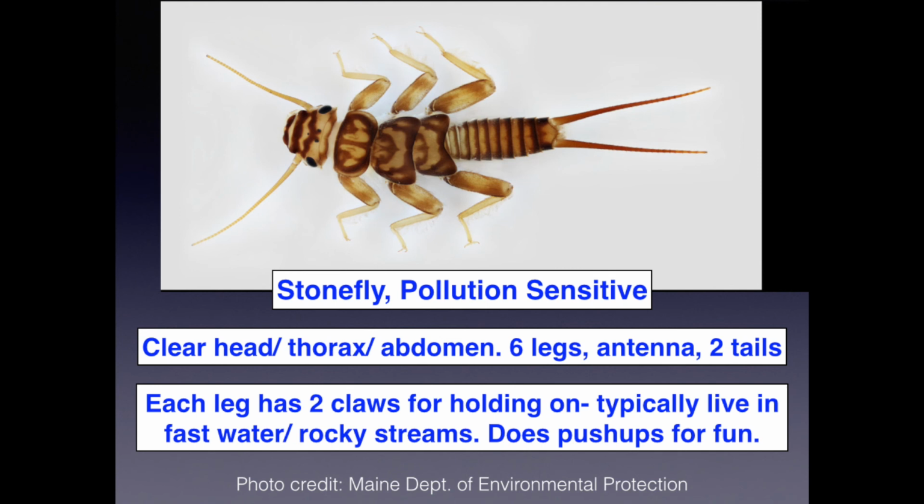Here's another friend, also pollution sensitive, the stonefly. And we're going to find these guys in rocky places, all right? Lots of well-oxygenated, cool water. This guy's also pollution sensitive, and that's why we find them in the best, highest water quality streams. Very clear head, thorax with 6 legs, and an abdomen, and check out those tails on there. Big antenna, and to me these guys are like the Incredible Hulk of the macroinvertebrate world. They even do push-ups to move the water around their bodies to get oxygen in. And they have 2 tiny little claws you can see at the end of each leg.